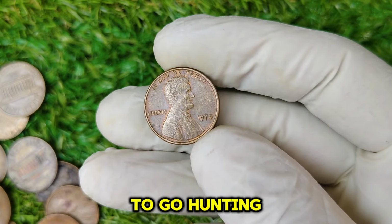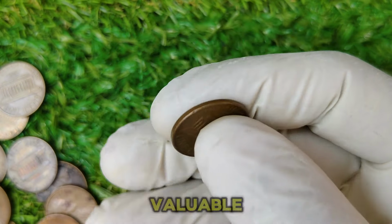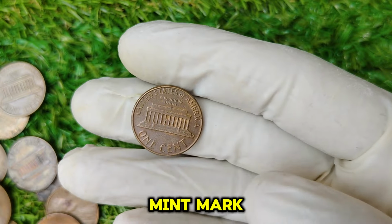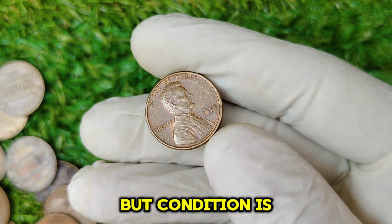Now, if you're eager to go hunting through your old pennies, here are a few things to keep in mind to see if you have a valuable 1978 Lincoln penny on your hands. Look for pennies from 1978 that don't have a mint mark. Most Philadelphia pennies don't have mint marks, but condition is key.